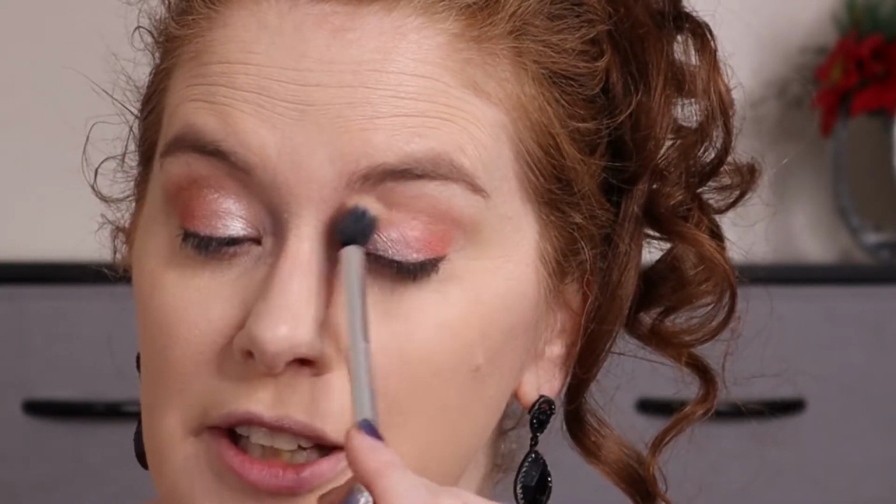And then use the first brush with the butter bronzer, again not dipping back in, and just gonna go right here just to lightly blend everything together. So now we might as well finish the eyes before we finish the face. So I'm just gonna curl my lashes and then put on this mascara.